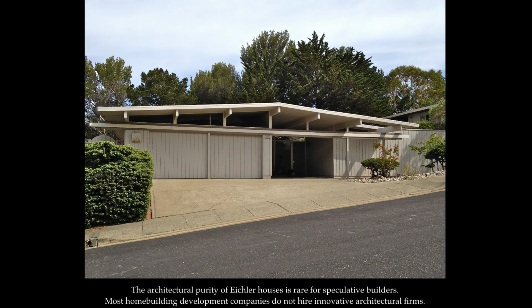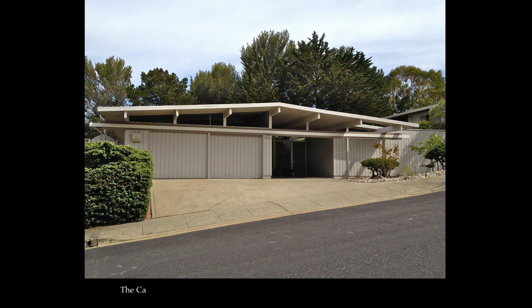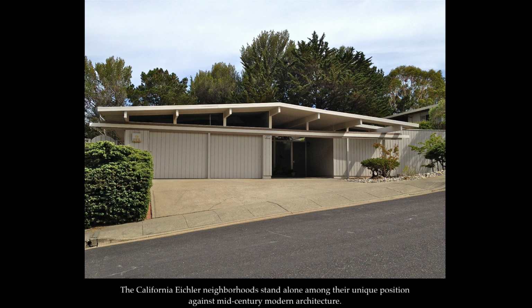The architectural purity of Eichler houses is rare for speculative builders. Most home building development companies do not hire innovative architectural firms. The California Eichler neighborhoods stand alone in their unique position against mid-century modern architecture.